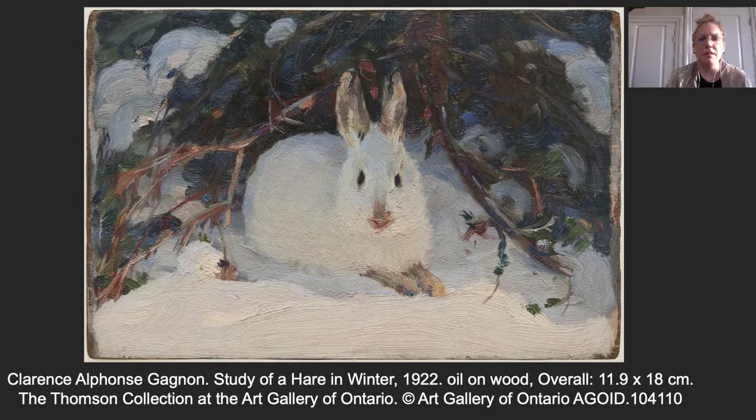What do you notice about the perspective? Are we looking down? Are we looking from above? How does our perspective make us relate to the artwork?